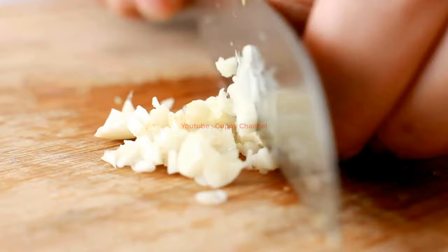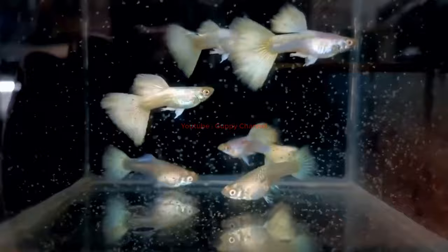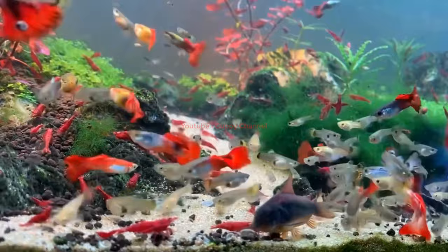It contains allicin, which acts as an antiparasitic agent and helps prevent diseases in fish. Garlic also boosts the immune system of guppies, making them less prone to infections. Additionally, it can improve the digestive system of fish and reduce the risk of constipation. Overall, feeding guppies garlic can help keep them healthy and happy.